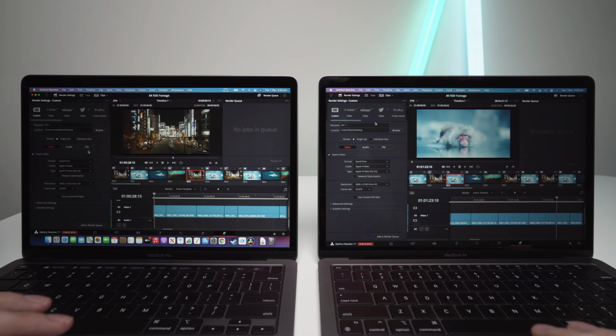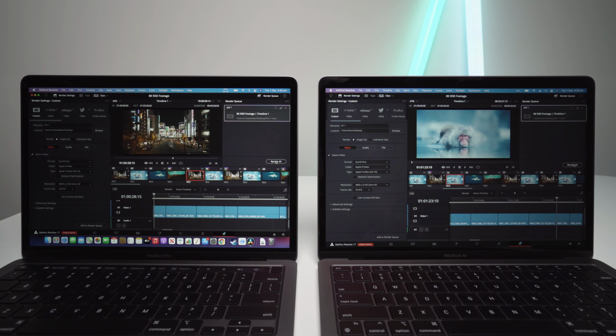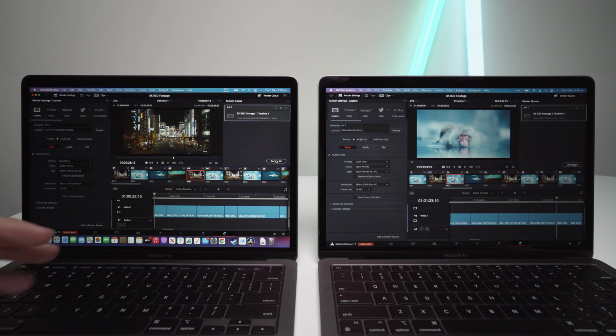All right, so we're going to render these at the same time, and we're going to be testing A, the temperature, and B, how long it takes each device to render this footage. Now this isn't really a fair comparison because obviously the Pro has an additional GPU core, so we're not really looking at time to render, it's more so the thermals during the render.